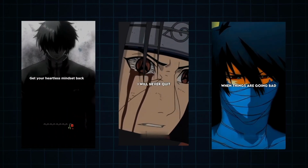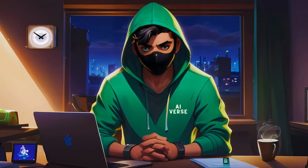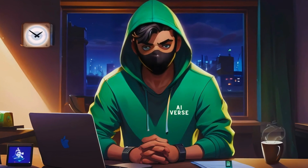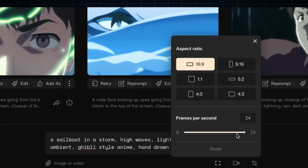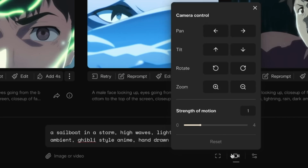Now, about the aspect ratio. Most short-form content is using 9:16 aspect ratio, but we are going to use 16:9. Why, you may ask? It is because the model is trained on thousands of anime videos, and they all use 16:9. So for better results, let's use 16:9. Later, you can crop it to fit the short-form aspect ratio perfectly. Keep the frames per second at 12. It's the magic number for smooth animations. Feeling adventurous? Add some camera motion with a strength of 4 to inject some dynamism into your video.